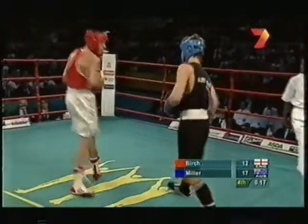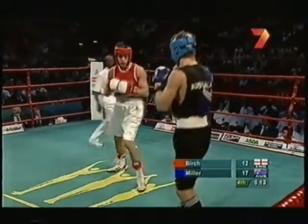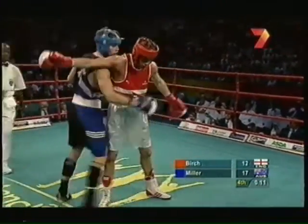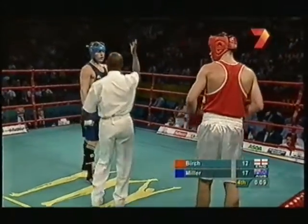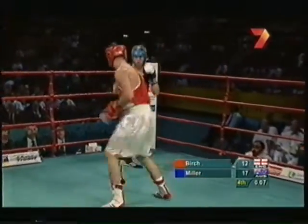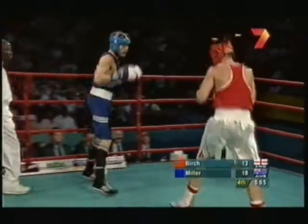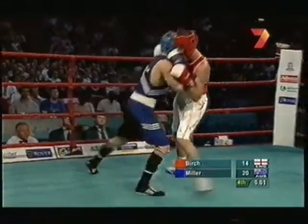A good combination. Doing enough to keep Birch away from him and then covering up when Birch comes. The right hand was slipped by Birch just off the side of the face. That's his second warning for dropping his head. And he's pulled 6 points in front. Birch has got it back to 5.